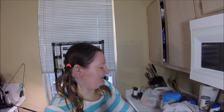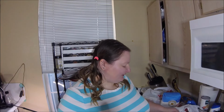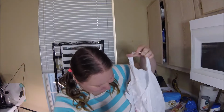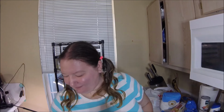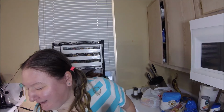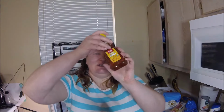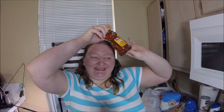And Winco didn't have any of the sourdough starters. So I'm hoping that was just a thing they were out of temporarily and not a thing that they've stopped carrying. Because I will be sad. I really love that little yeast packet. And then finishing off that bag is just a simple little container of honey.